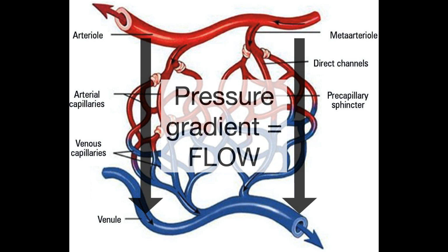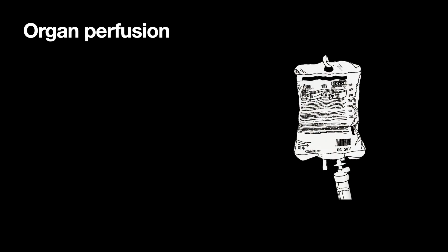And we've already seen that there is little we can do to improve the flow from the arterial side, as long as the blood pressure is not very low, and so compartment pressure and venous pressures become extremely important. So what effect does IV fluid have on this? If there's hypovolemia and a significantly low blood pressure, then IV fluid will improve arterial and thus organ blood flow.